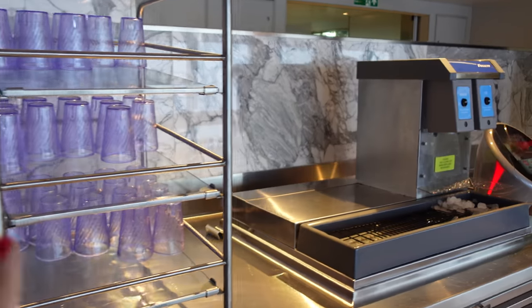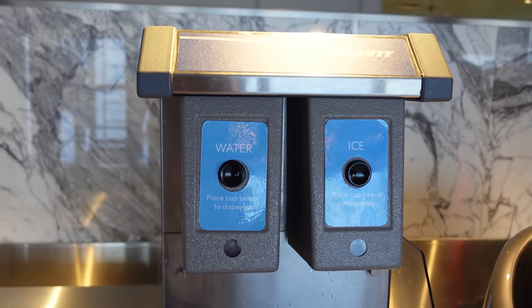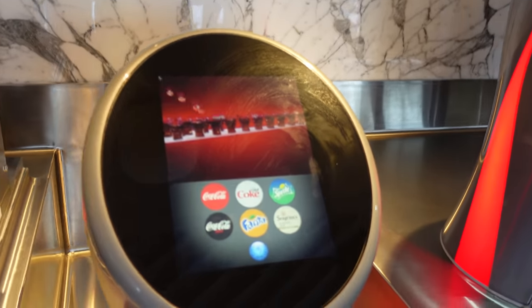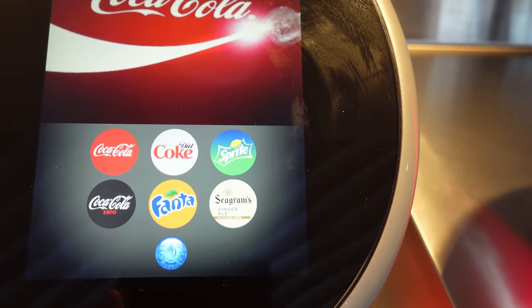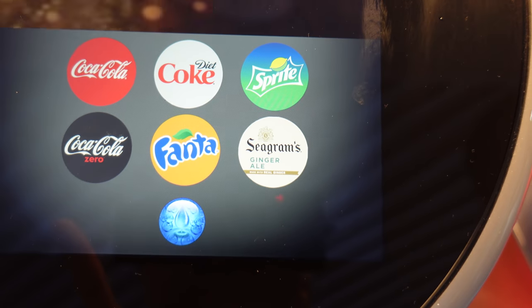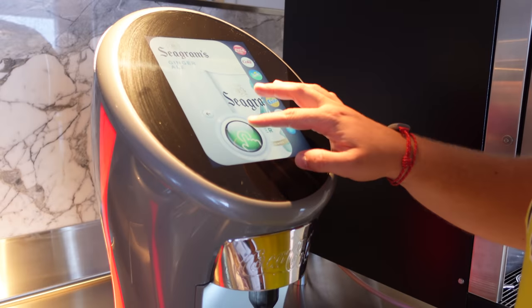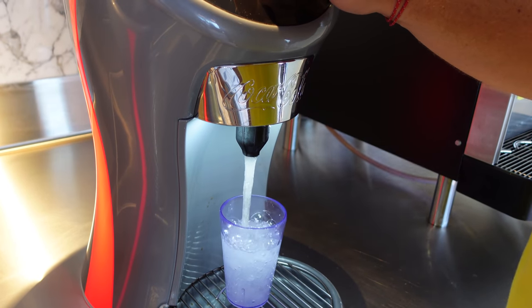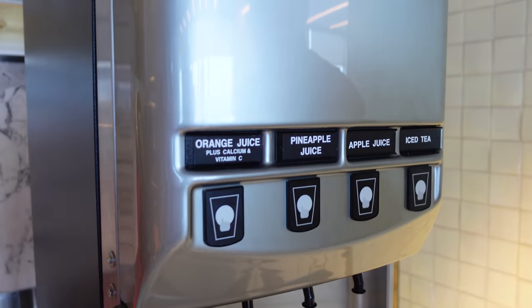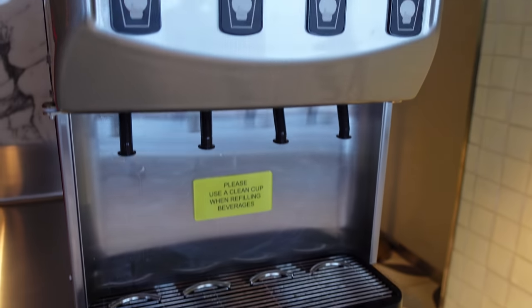They have cups that you can grab, a machine for ice and water, and as Matt mentioned, basic bevies are included. So we have Coke, Diet Coke, Sprite, ooh, ginger ale, Fanta, Coke Zero. And you just serve it yourself, grab it, and pour away. It's like a miniature Coke Freestyle machine. And then they also have orange juice, pineapple juice, apple juice, and iced tea for you to grab as well.